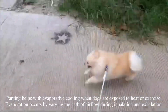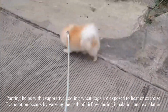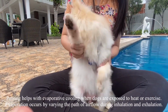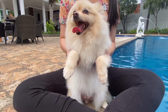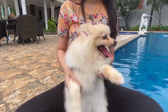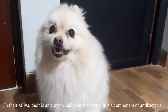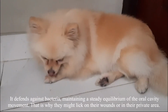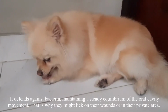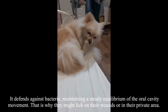Panting helps with evaporative cooling when dogs are exposed to heat or exercise. Evaporation occurs by varying the path of airflow during inhalation and exhalation. In their saliva, there's an enzyme called lysozyme. It is an antibacterial component. It defends against bacteria, maintaining a steady equilibrium of the oral cavity. That is why they might lick their wounds or their private area.